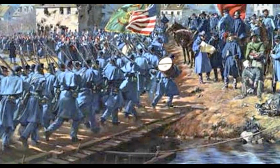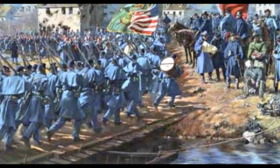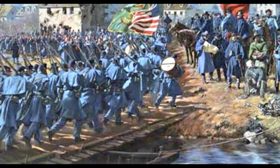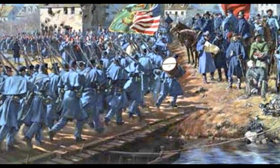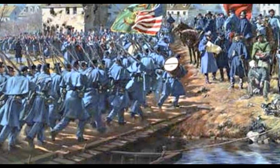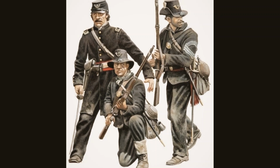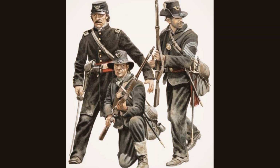Represented by this color print of columns of blue-coated soldiers, with rifle muskets on their shoulders, marching over a bridge, with soldiers on horseback and many flags visible. Grant and his generals were fully aware that the Confederate forces would not fight every foot of the way, and would not give up easily. Every available U.S. soldier was needed.